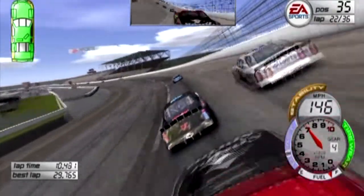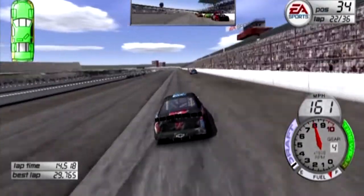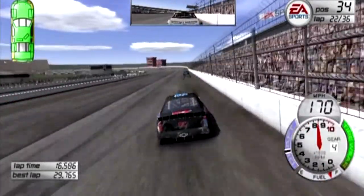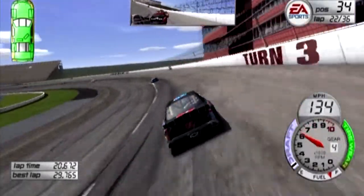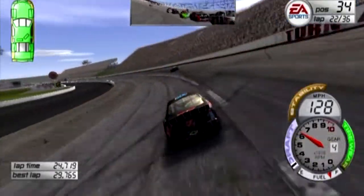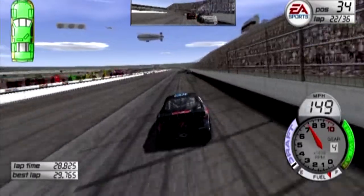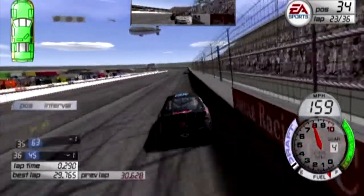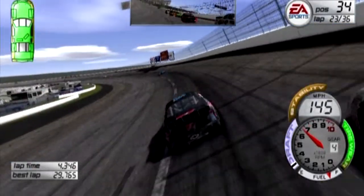Okay, about to lose 35th. Oh man, that was weird. The car just shot up the track. Yeah, that was really, really weird. And Shane Hall is just wearing us out, and we're fighting so hard to keep this 34th position.